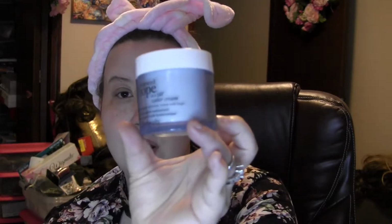It's in this really pretty blue kind of jar. And I have used Philosophy products in the past, specifically their body lotions and products like that. I have never tried a moisturizer though. So I just liked the claims. I like something that feels cooling on the skin, which this claims to be. So we're going to see.